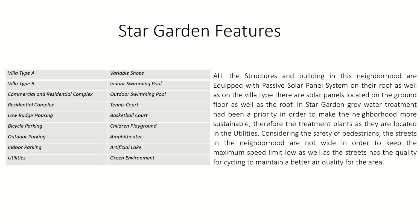Considering the safety of pedestrians, the streets in the neighborhood are not wide, in order to keep the maximum speed limit low, and the streets are suitable for cycling, maintaining better air quality. Here we can see the features of the sustainable neighborhood that we are proposing.